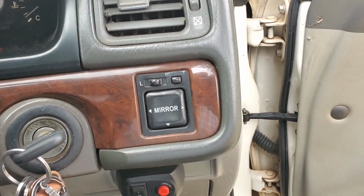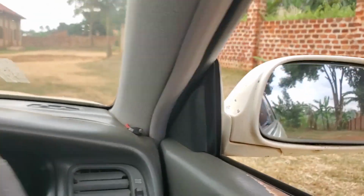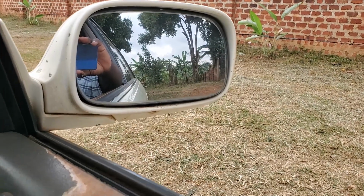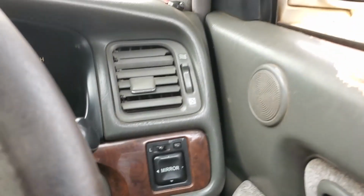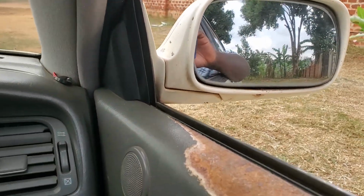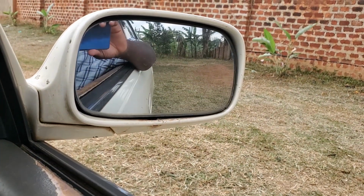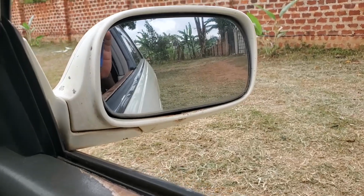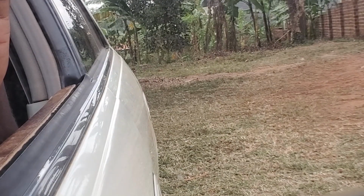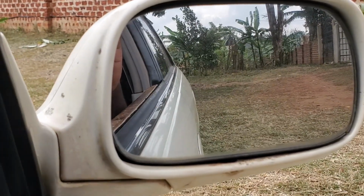Your mirror controls. Let me show you what I was talking about. Take a look at that side mirror. Even if you adjust from here like this, you are not able to see the whole car at the back. You are only seeing the behind door, but not the whole car. That bothers me a lot.